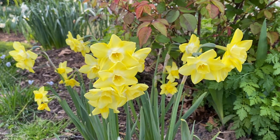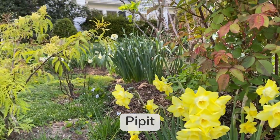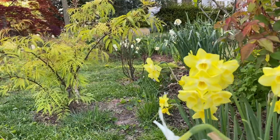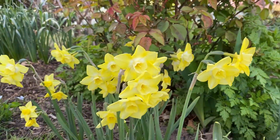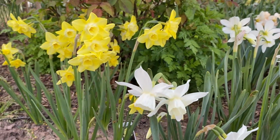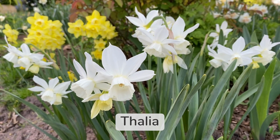They're called Pipit. And they have different shades of yellow and white in them. And I actually planted them next to this Sambucus Sunrise Surprise to sort of talk to the yellow in that plant. I think it's an adorable little daffodil, especially planted right next to this Thalia daffodil, which is my all-time favorite daffodil. I've been growing this for years.